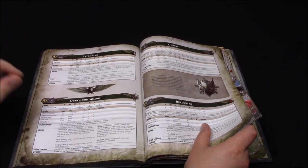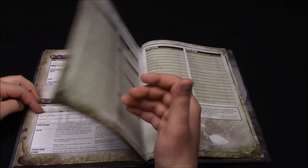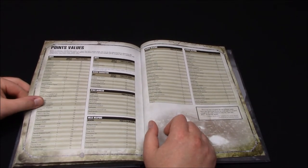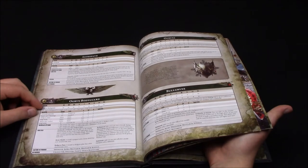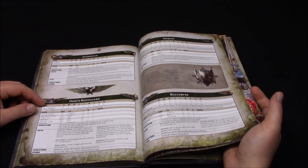So, Grenadier Gauntlet. How many points is a Grenadier Gauntlet? G for Grenadier Gauntlet. He will cost you 10 points. Grenadier Gauntlet is range 12, Assault D6, strength 4, AP 0, damage 1.